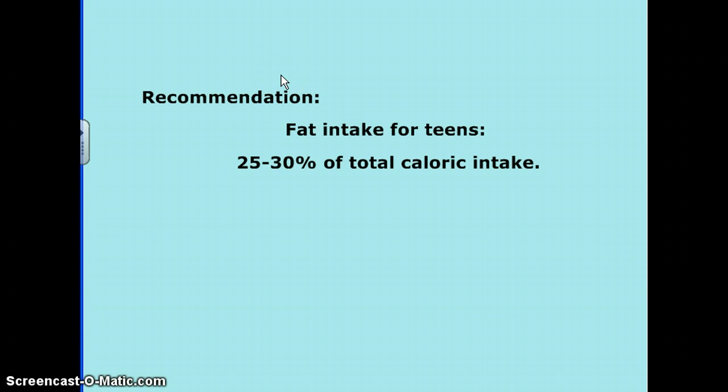So the recommendation for fat is 20 to 30% of total calories, and you'll evaluate that in your fast food evaluation. And you'll find that most fast food places, sometimes your calories from fat is making up like 50% of that meal. So you want to keep it to 25 to 30%.